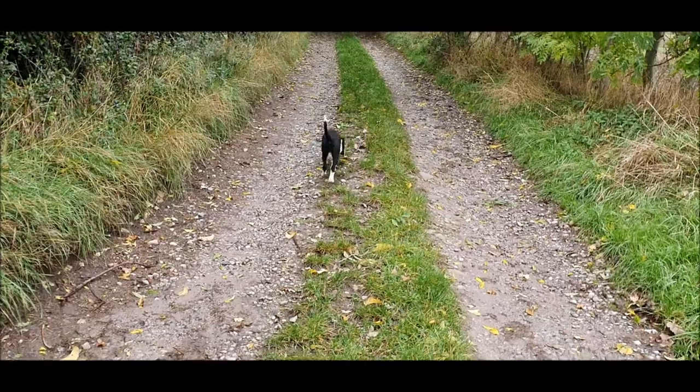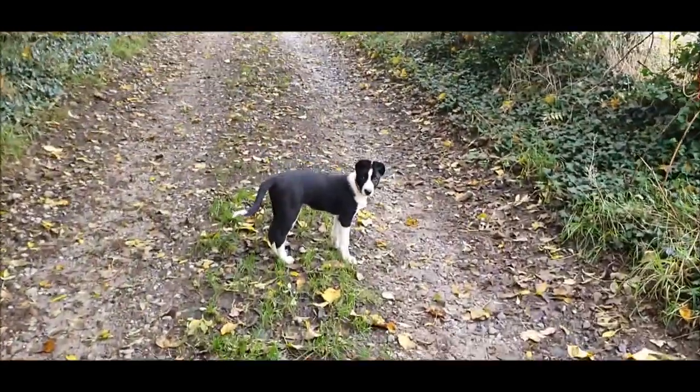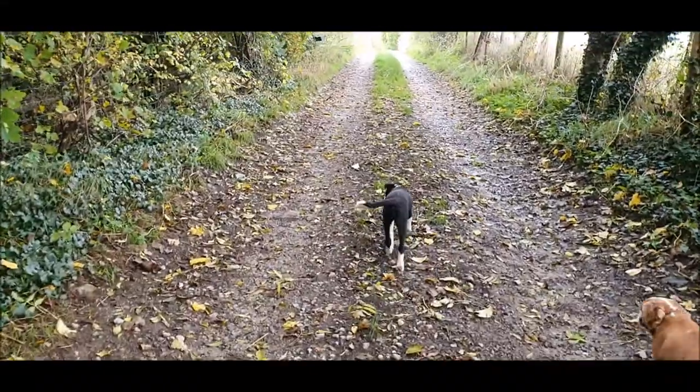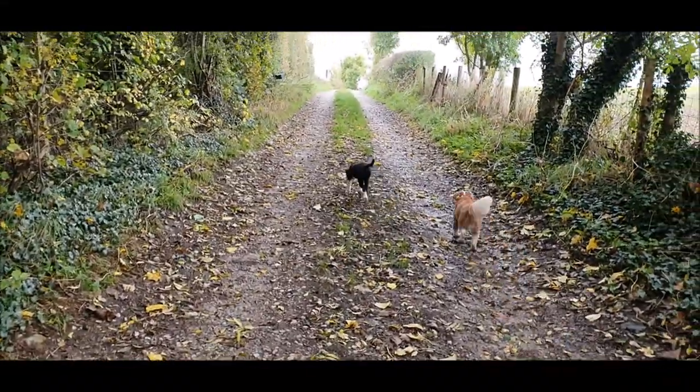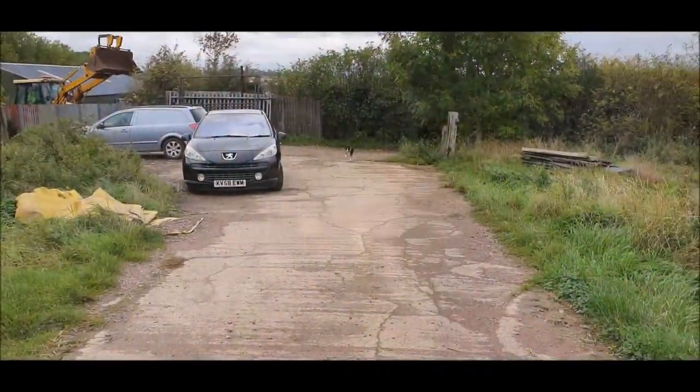Initially, just as we're going for a walk, as Mena's a little bit distracted, I give her the command and she comes back to me for a little treat. Mena, that'll do!